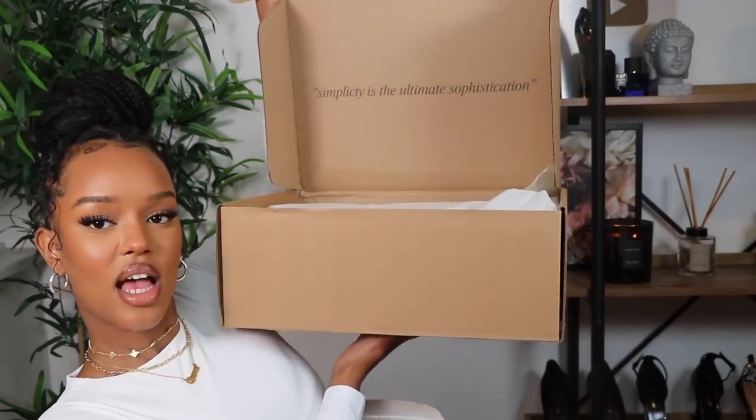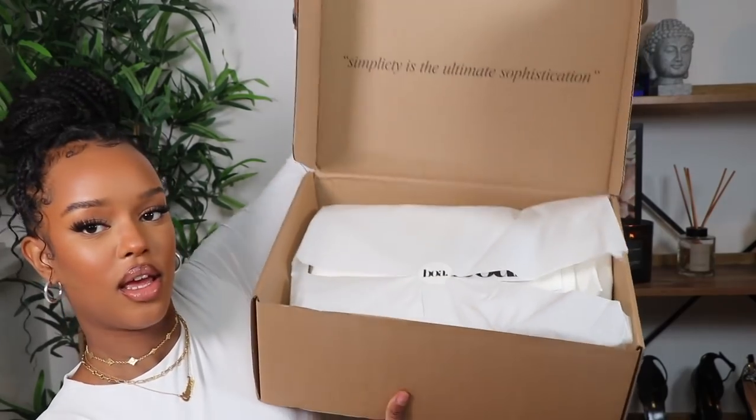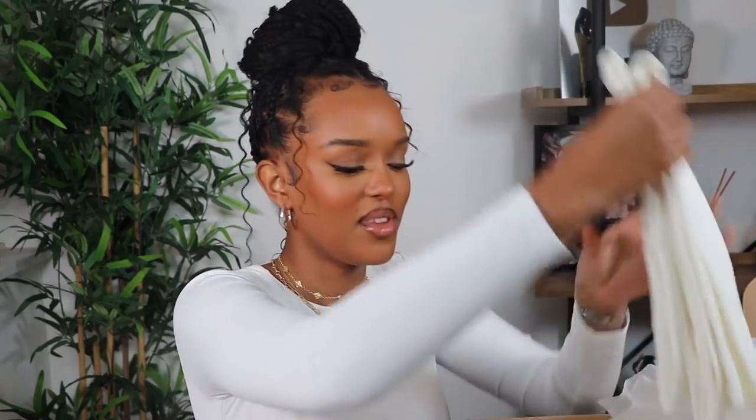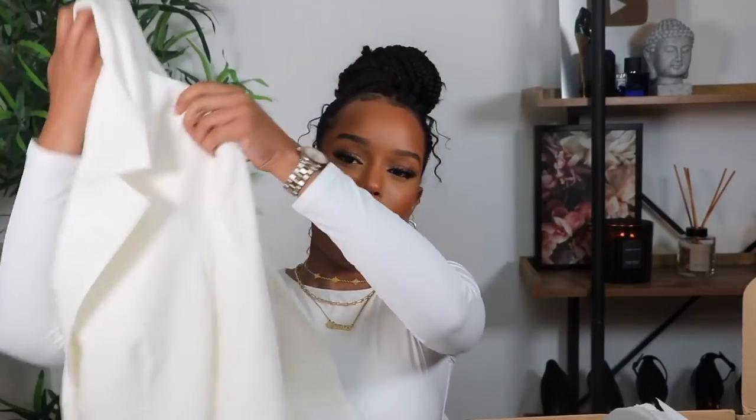Ooh, I love it. It says, simplicity is the ultimate sophistication. And that's what it looks like inside. So yeah, this was gifted to me. However, I picked out these pieces because I have other pieces from her that I know will go really well with. Okay. So the first piece is this. I think it's like an off-white, white blazer.